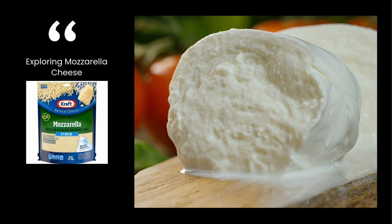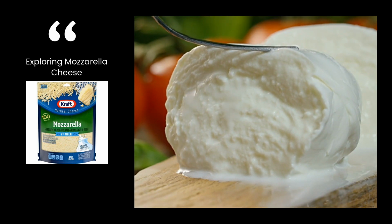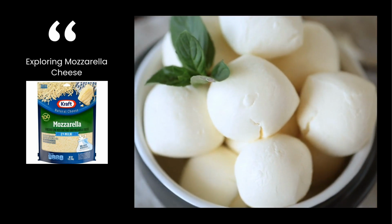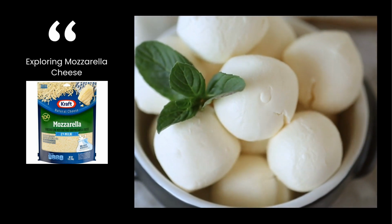Each of these main types encompass a variety of cheeses. Let's look at mozzarella cheese, a type of fresh cheese. Originating from Italy, it is made from buffalo or cow's milk and is known for its elastic nature and dense texture. It is commonly added to red sauce, salads, and pizzas.